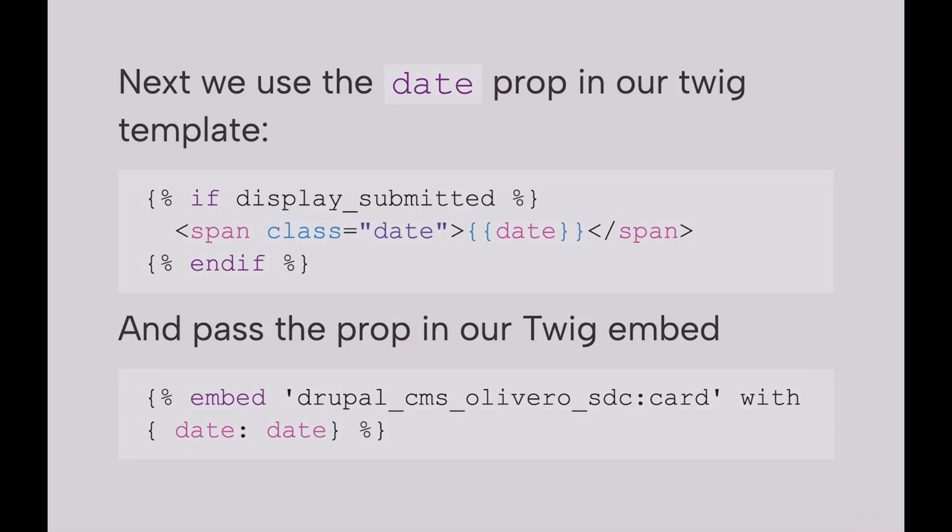And then we also need to pass it along in our Twig embed. So it is the with portion of the embed. So with, and then an object of the name value pair. So date is what we define the prop as, and in this case, the variable in the Twig template is date. So it's just date. But it could be, I don't know, start date, yeah, or tag, content.tag, whatever the variable is, that is what you would pass there.